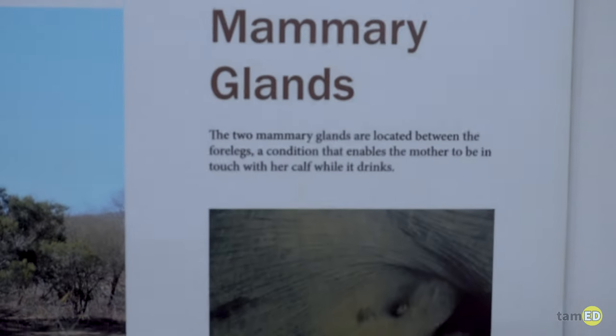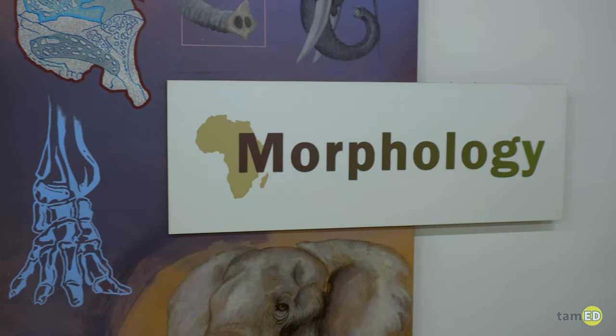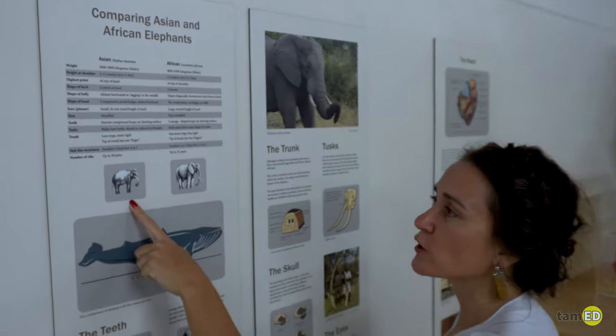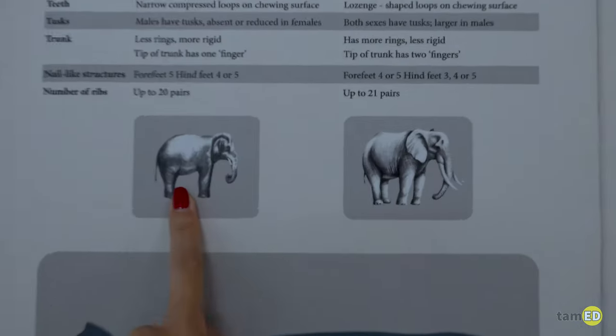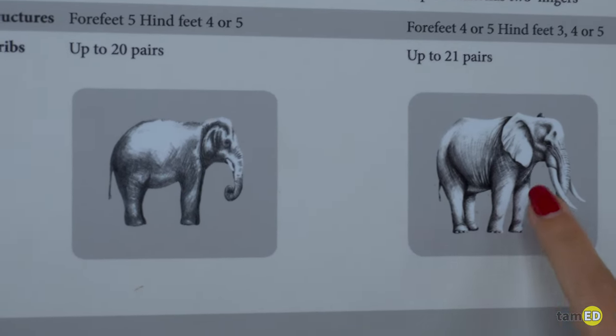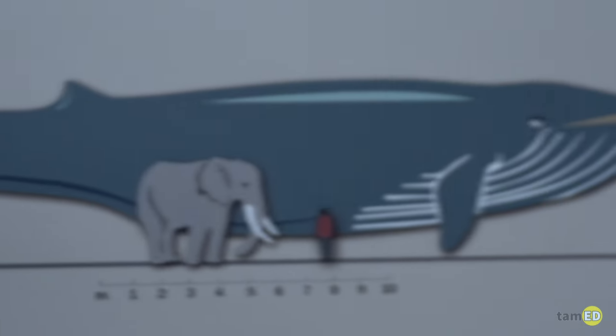Okay, let's move over here. Morphology. Now, currently I am based in Bali, which is in Indonesia, in Asia. And it's really interesting because this poster talks about the comparison between Asian and African elephants. If you come closer, you can see the Asian elephants look quite different to the elephants that we find here in Africa. A lot of these elephants are the ones that you would see, for example, in Thailand. But the African elephant, their ears, their tusks, their legs, their trunks, it's a lot different. You can also see you can fit a lot of elephants into a big blue whale.